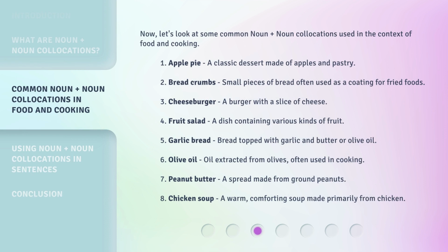Now, let's look at some common noun plus noun collocations used in the context of food and cooking. 1. Apple pie, a classic dessert made of apples and pastry. 2. Breadcrumbs, small pieces of bread often used as a coating for fried foods. 3. Cheeseburger, a burger with a slice of cheese. 4. Fruit salad, a dish containing various kinds of fruit.